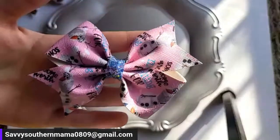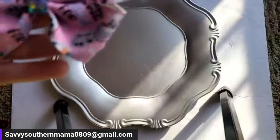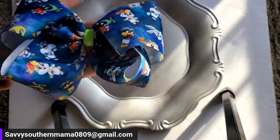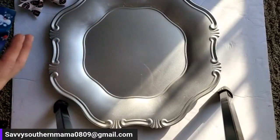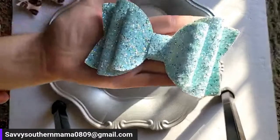Harold wants a camo. That's possibly doable, Harold. Very possible. Leslie, the biggest hair bows I have are probably my ribbon bows, and these ones are, I want to say, like 6 inches. And then my biggest ones in my faux leathers are 5 inch. Let me find a 5 inch leather. And this would be my 5 inch leather bow.